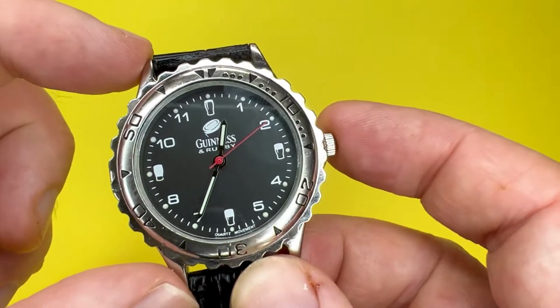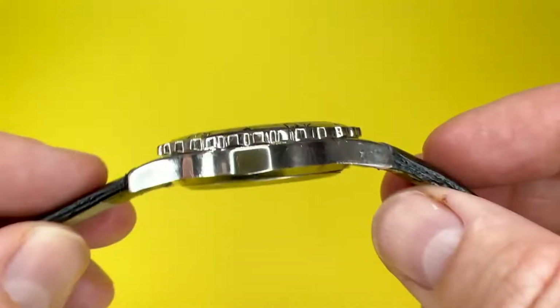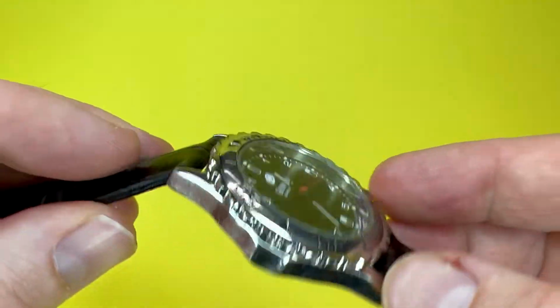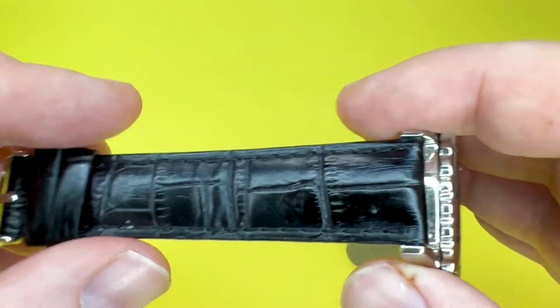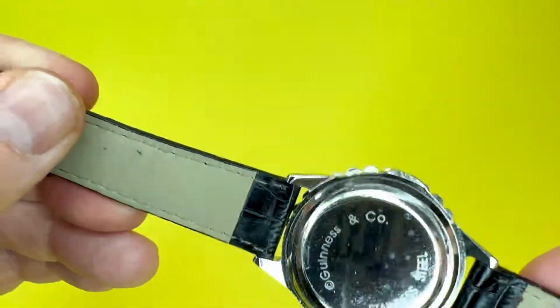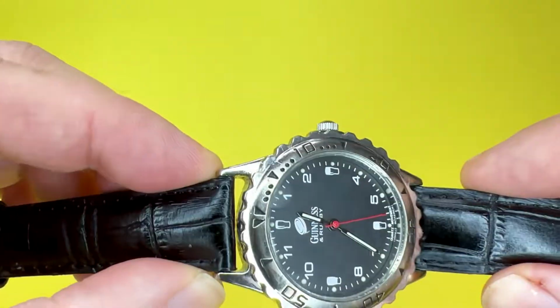Lug to lug, I measured it at just under 45 millimeters, and for case thickness you're looking at about 10 millimeters. The actual strap is, I would say, an alligator style genuine leather strap, which measures about 18 millimeters at the lugs.